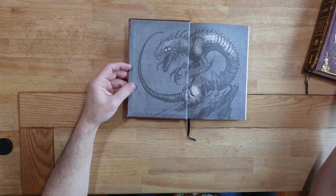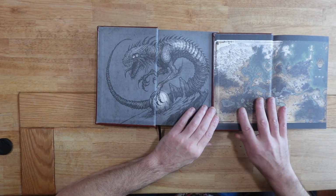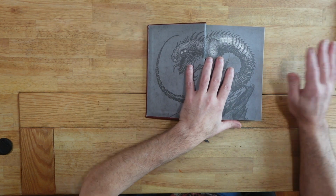The end pages, volume 2 here, we can see we've got artwork this time versus the map, which we get in the first one. And this is something that I really do appreciate about books that have been released recently, is the making use of the end pages.